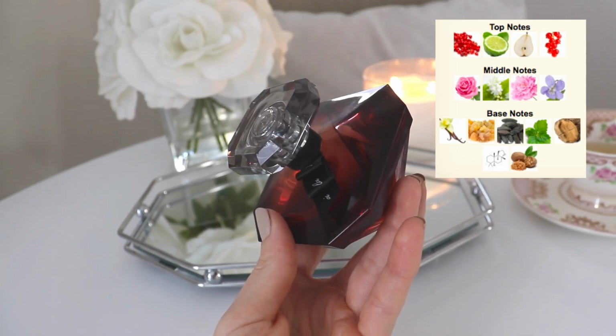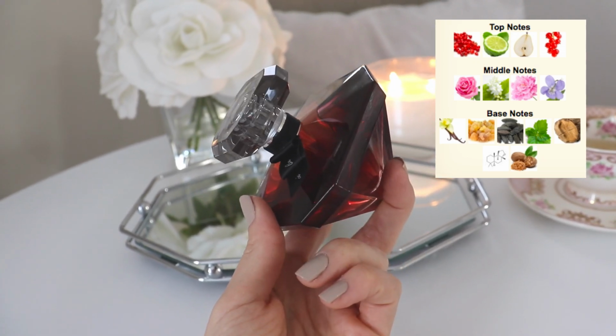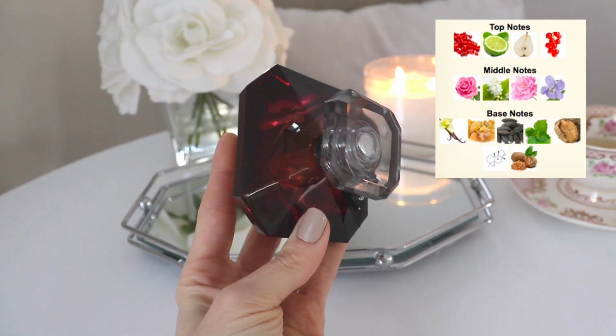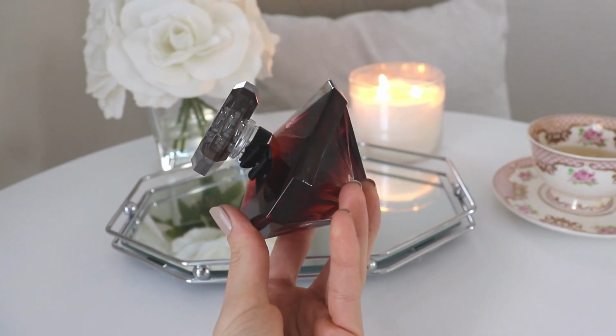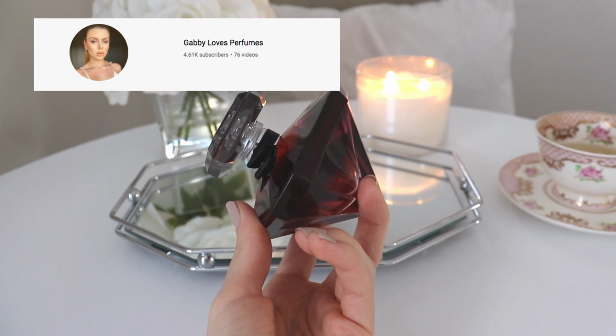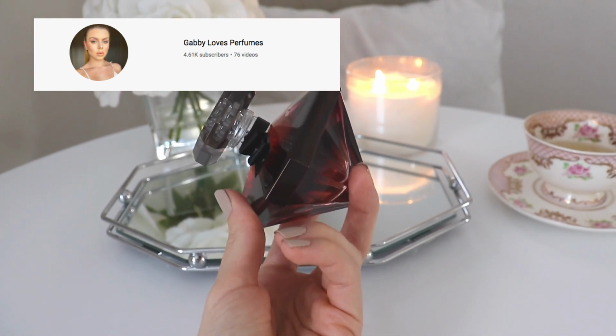I think there's also pink and purple flowers in here as well. I will put some of the notes on the screen for you guys, but yeah, this is definitely a must check out. I love it, and I have to say thank you to Gabby Loves Perfumes, because she was really the one who twisted my arm and influenced me to buy this one.